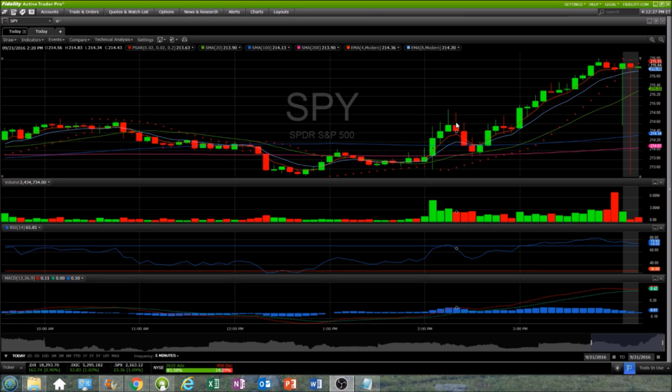So what I was looking for after this consolidation was a break of the lower high pattern. 4 lower highs in a row, tightening range. That occurred on this candlestick on an increase in bullish volume. That was bull signal number 1.